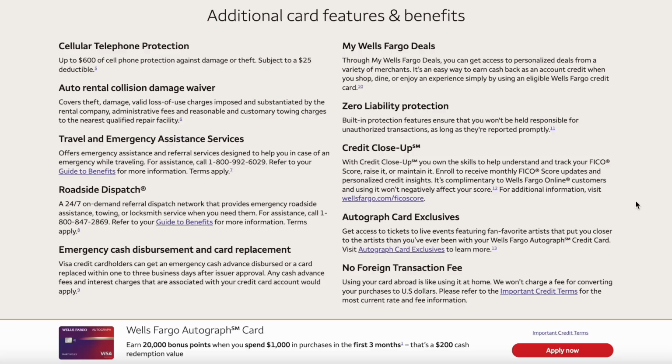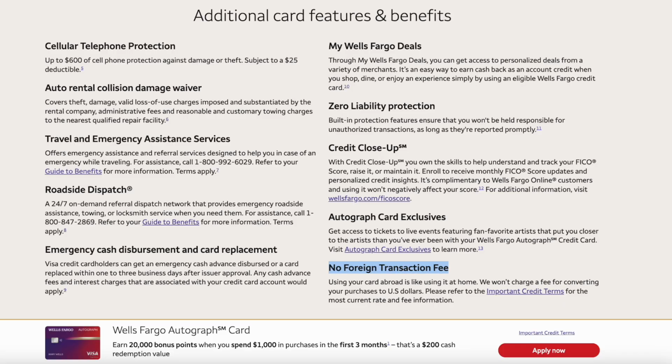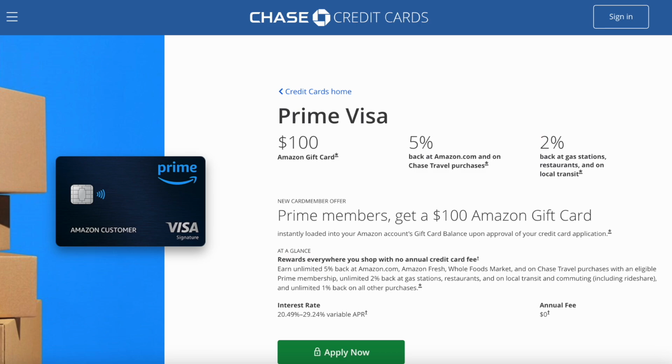And an additional reason why this card is so fantastic is that it has no foreign transaction fee. This is one of only 3 cards in this entire video that has no foreign transaction fee. This one, the SavorOne card from Capital One I mentioned earlier, and the next card I'm going to talk about, and that would be the Chase Prime Visa card.